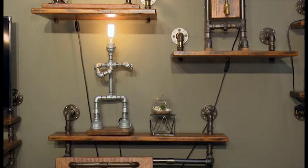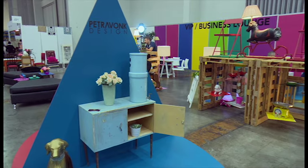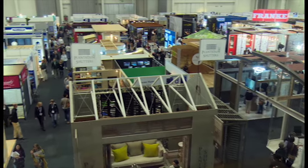With so much innovation and a true celebration of African spirit, exciting times lay ahead for the world of design and interiors.